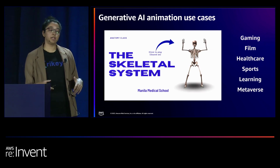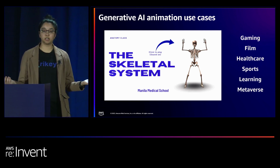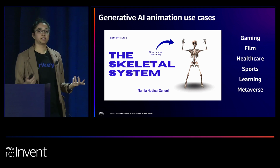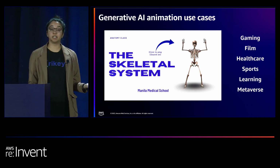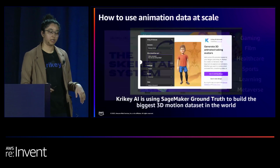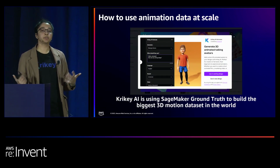So that's a little bit quiet, but that was generated inside of our tool. So it's a skeleton avatar that was customized by someone, and it's doing an AI animation of jumping jacks, and the skeleton is speaking. So this is an example of an education use case. This piece of content was created in less than a minute, so extremely fast to create and looks high fidelity as well. And our goal of working with SageMaker Ground Truth is to really do this at scale.